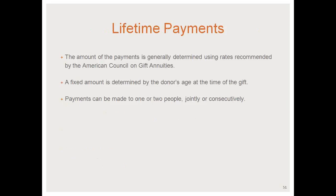The payments from gift annuities are lifetime payments. The amount is used by the donors and annuitants for their current lifetime needs as they wish. Most charities that offer gift annuities are encouraged to follow the rates recommended by the American Council on Gift Annuities. This organization has been around for many years, creating recommended rates for annuities that are based on sound actuarial and financial investment principles.